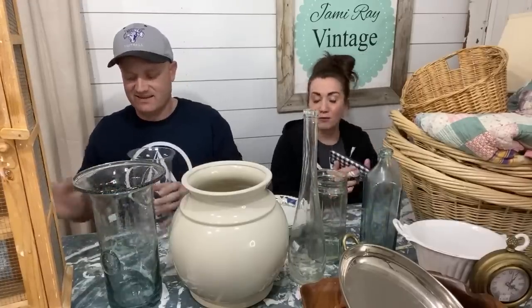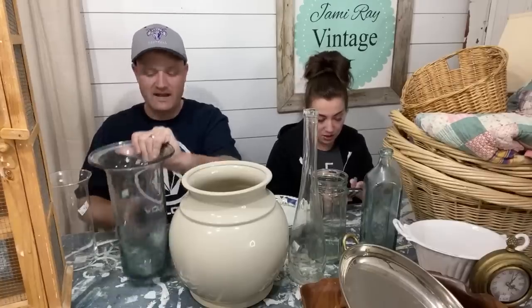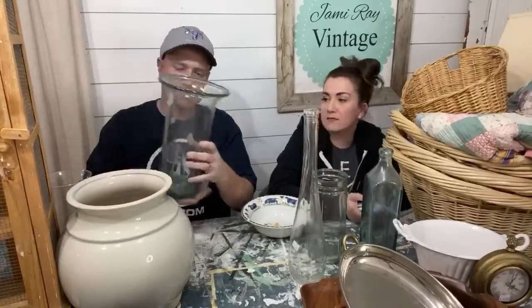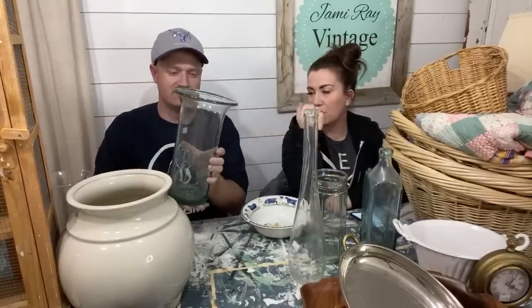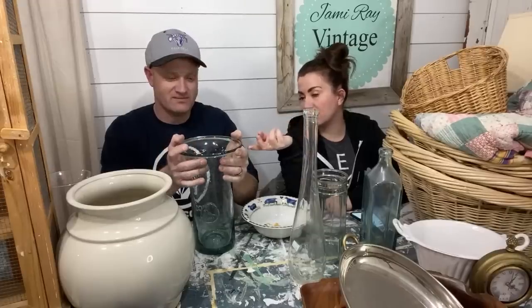So I forgot my little thingy bobber that I put my phone on. All right, so we talked a little bit about these. Maybe I didn't talk about it on camera. We've been finding lots of glass that we like, but that one's gonna go upright. This is a vase, so this is why I got a tool this week. This one's not going to, because that's gonna be like that.